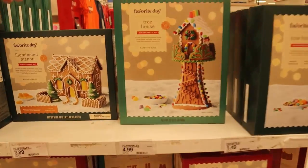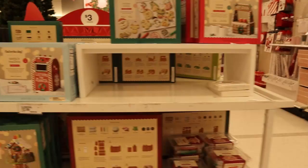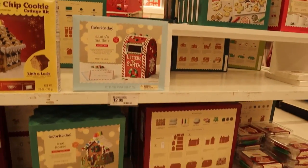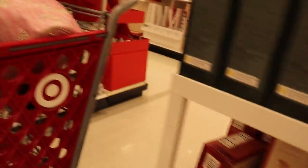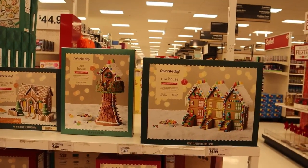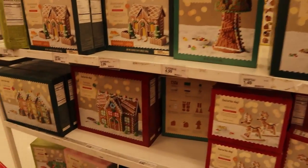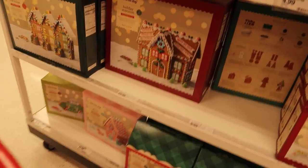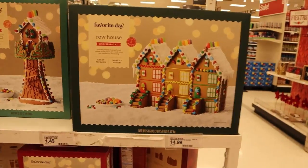Reindeers. The treehouse. A letter to Santa. Oh. Oh, look at this one. Okay, maybe. Okay, I don't know. I can't decide. There's so many good choices, but maybe, I don't know. That one looks hard. Not gonna lie to y'all. But this one looks cute. Let's do this one. I'm gonna try this one. Oh, this one's heavy.